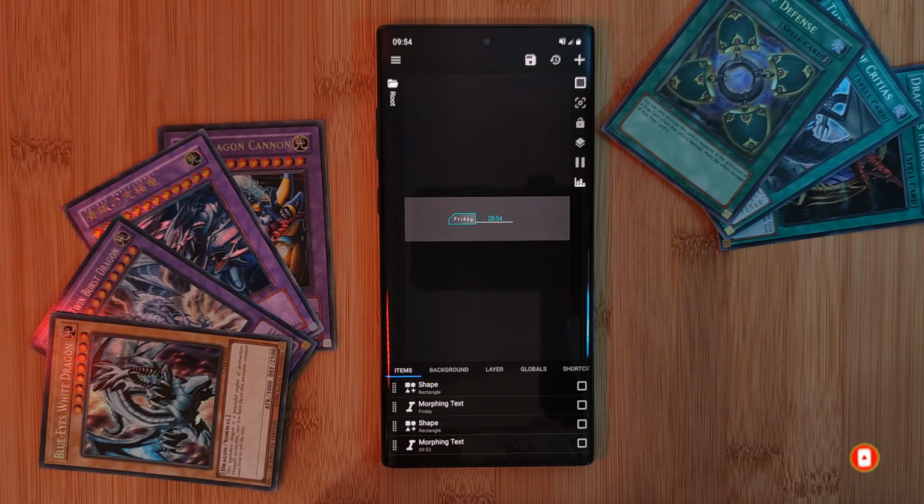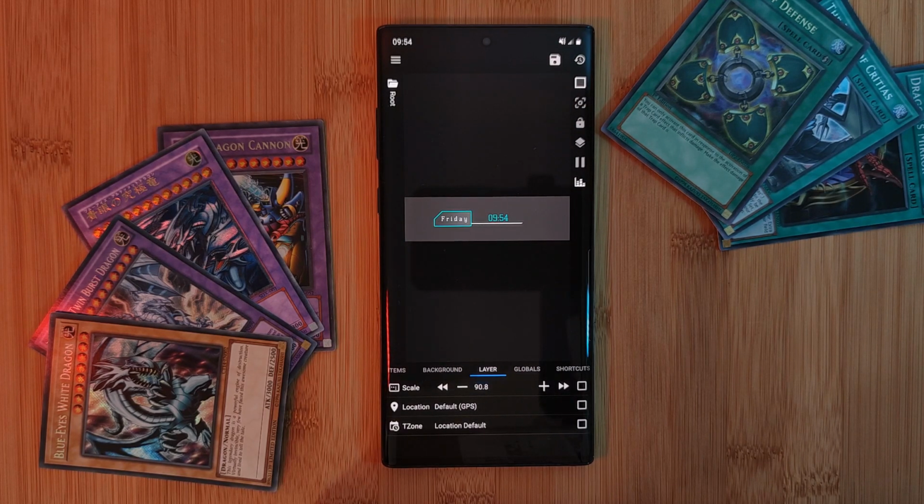Now, just like we did in the previous widget, we want to start by first using the layer tab to increase its size. Ideally, you want to increase it until it almost touches the left hand side of the canvas. After which, let's head to the item list and remove that time indicator.